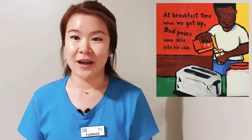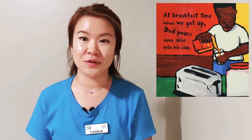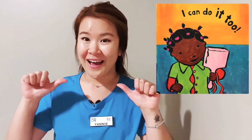At breakfast time, when we get up, Dad pours some juice into his cup. Can you do it too? I can do it too. My sister puts on all her clothes. She snaps and zips and ties all the bows. Can you do it too? I can do it too.